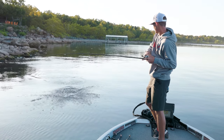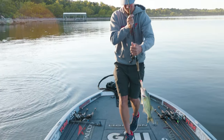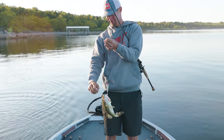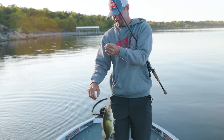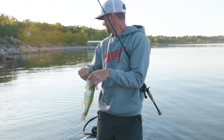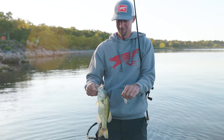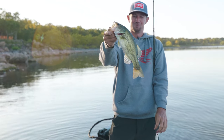Come right back, Kelly. He just followed it all the way through there. He came up there, he chased some little shad up on the bank, and now we're going to break my motor off back there too. He chased those shad and blew up on mine, missed it, blew back up on it, and I started reeling it. He came up there and nailed it.